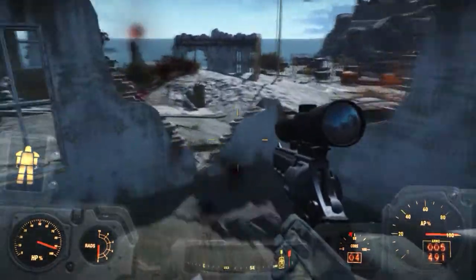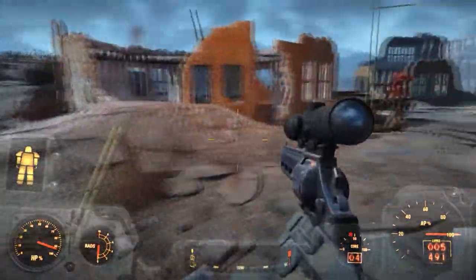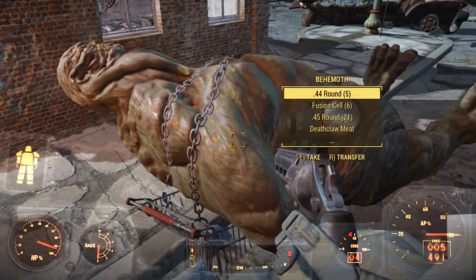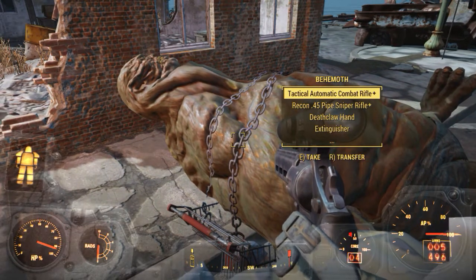That's a big word for a super mutant. Arrogance? He must have been checking out. Ooh, here's the big guy. Let's see what goodies he had on him. He had fusion cells, deathclaw meat.